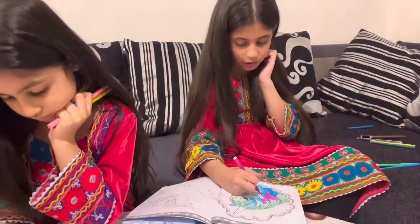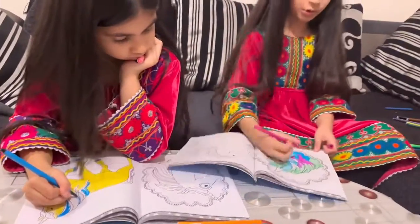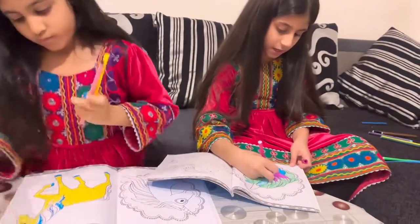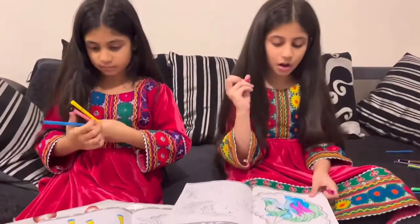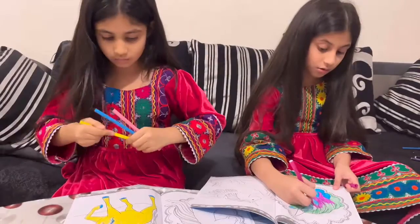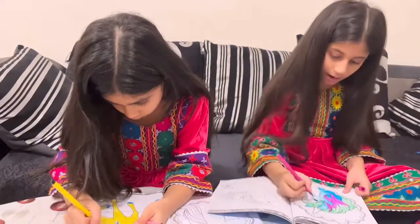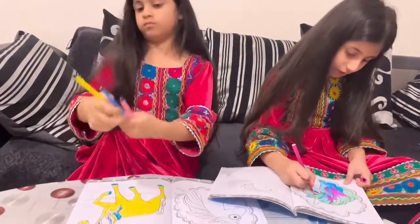I forgot to on the camera, but I've already used it and now I'm into the maroon. I'm doing like a blendy vibe here next to the green and dark purple for the hair. So I hope you guys like it. I don't know if you guys will. But hopefully you did.